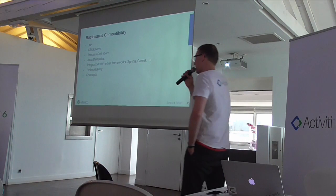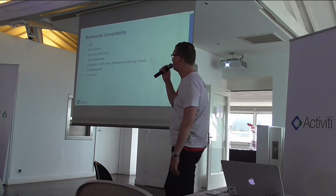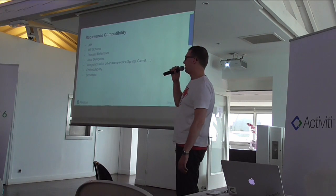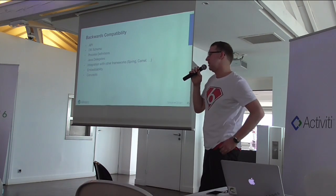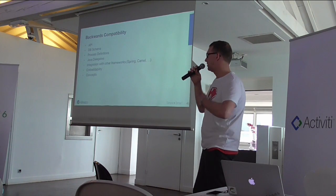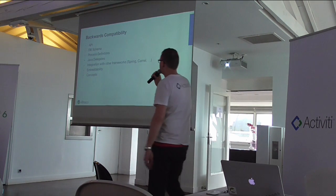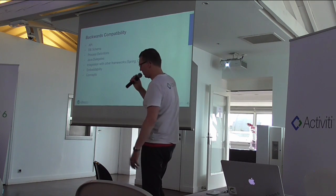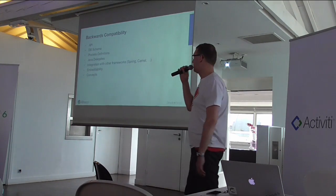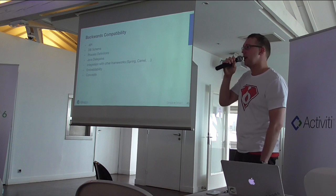So, backwards compatibility is something that of course everybody cares about, and rightfully so. Again, just to reiterate what I said, in 6 there is backwards compatibility with the API, the DB schema, and all your process definitions; they are just runnable as before. Your Java delegates, their logic is the same. Integration with other frameworks is the same. Feature-wise it is the same. The way that we embed the engine is the same. The concepts are the same. So if you're an expert in 5 today, you'll be an expert in 6.